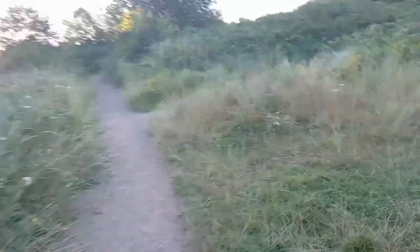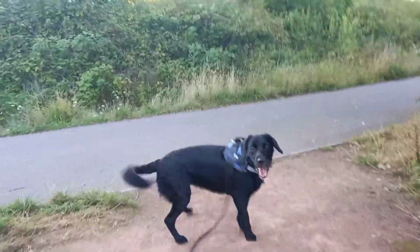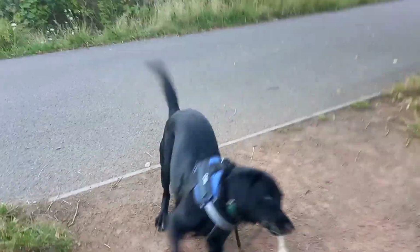Absolutely beautiful. Okay, Otis, it's a little bit overgrown that way. We're going to head back up onto the main footpath. This way. Good boy. No, grab your lead or you'll trip on it. Good boy.